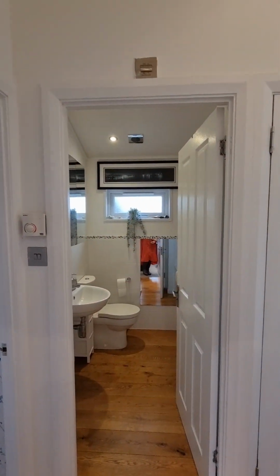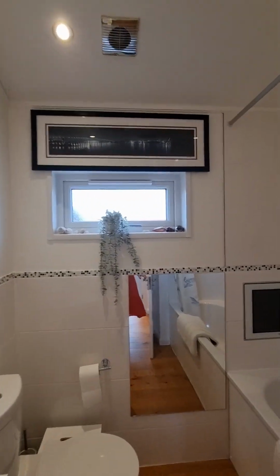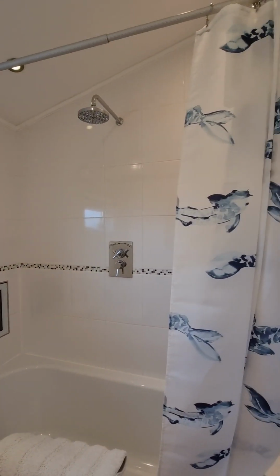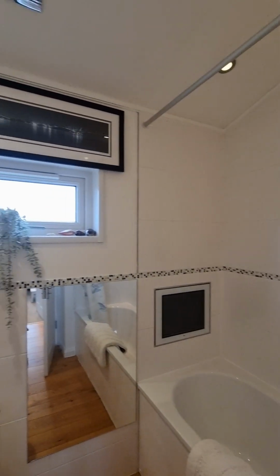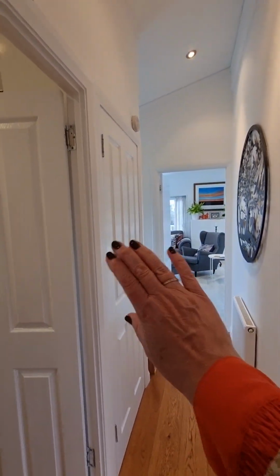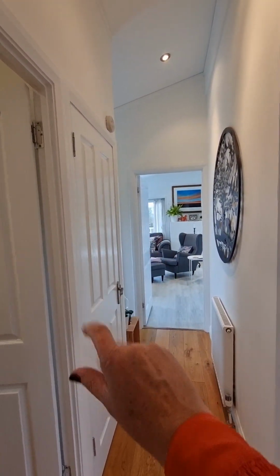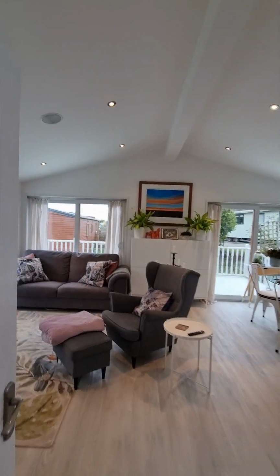And when we come out of here, straight ahead, you have the family bathroom. So again, you've got your wash hand basin, your WC, you have a bath here too, so you're catering for everyone. You've got your thermostatic control and your rainfall shower head again. Lovely and bright. Back into the hallway, you also have an additional cupboard here, so plenty of storage here too. Then we walk into the open plan lounge, living, dining space.